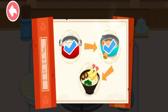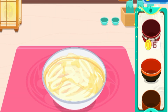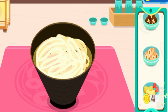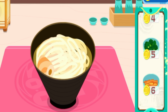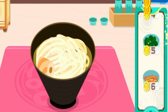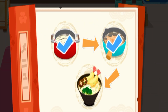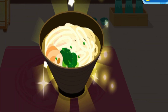The guests can't wait any longer. Let's put it on a plate. Shakuwa. Broccoli. This bowl of udon noodles must be delicious!